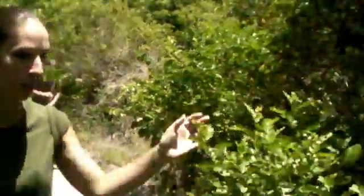I love when I see wild lime. Great host plants for butterflies. Look at this. Oh, beautiful.